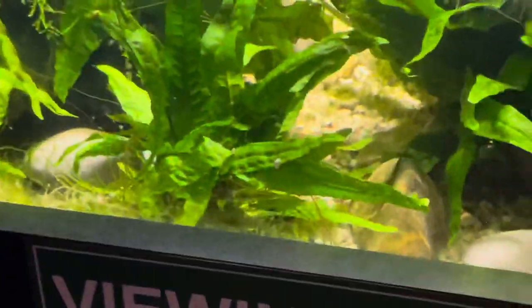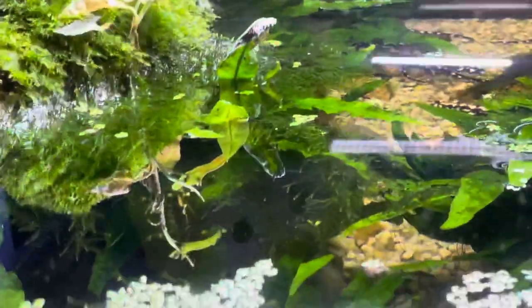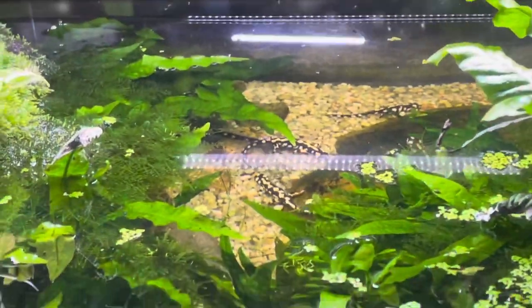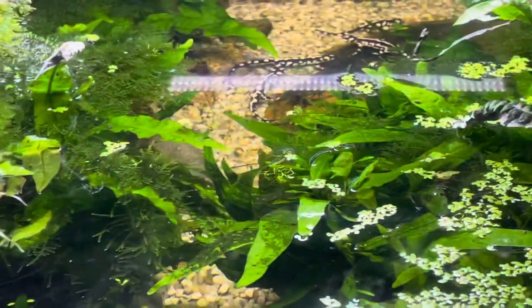Okay, here I come. So, newts. Cassius spotted newts. Way down there. Newt, newt, newt. Where's our newt? Where did you see it? You see him? Oh, there they are. Oh, they are spotted. I can tell. Look at that.